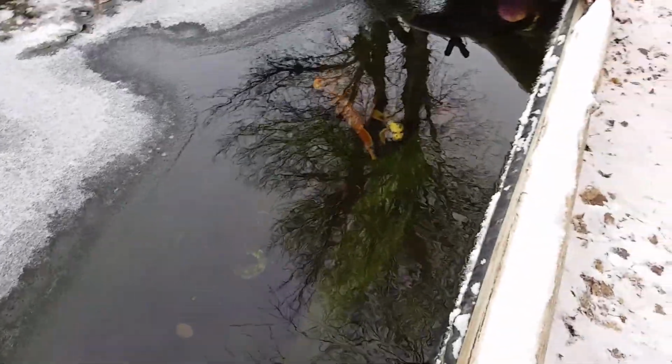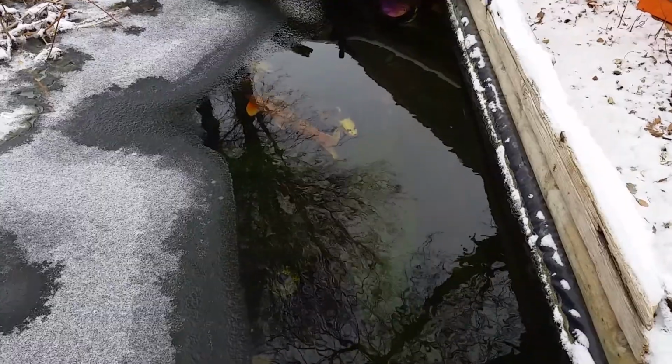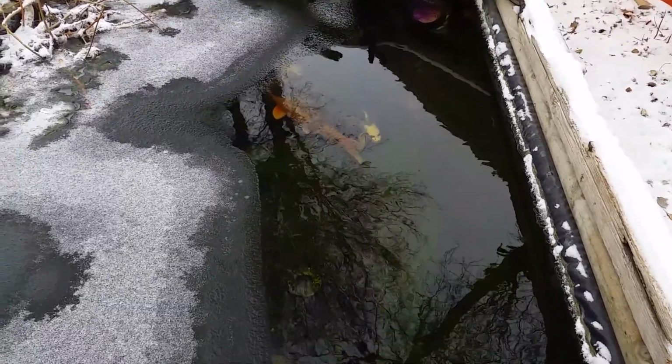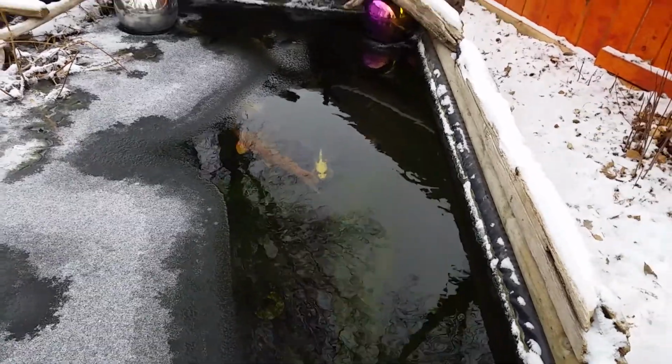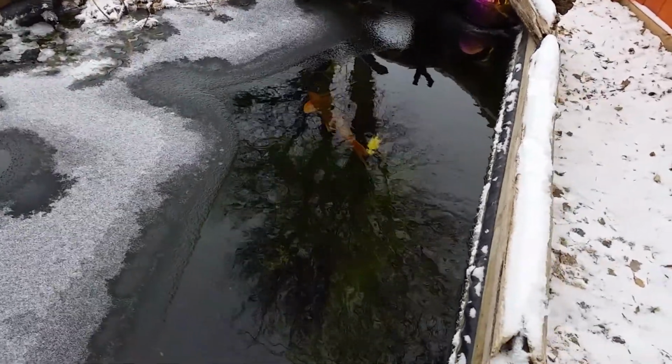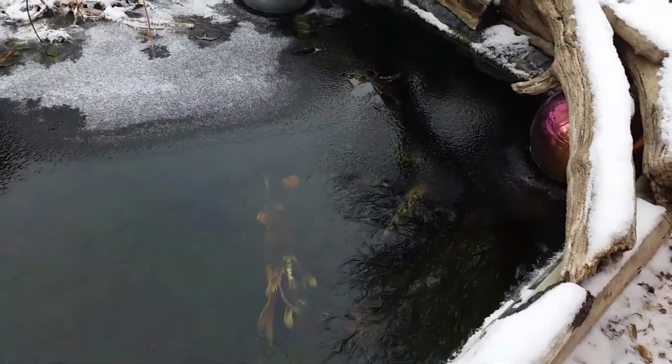And in the winter right now, they're resting. I know people go, oh, the poor koi. But this is what they do when it's really cold and long and dark. They rest. They sit there and they don't do much. They conserve energy. Their metabolism has slowed right down. So they're using very little energy right now, less energy than they would if they were moving around.